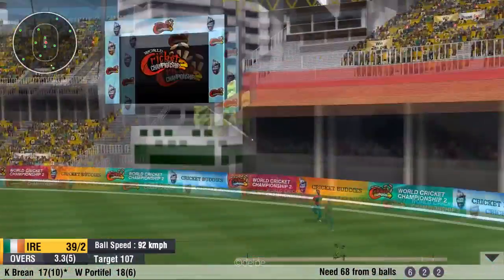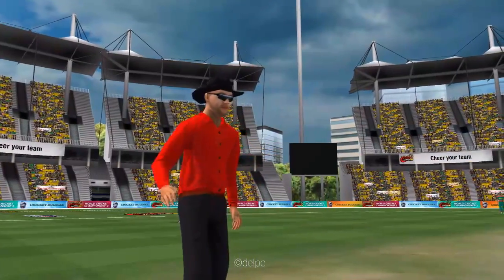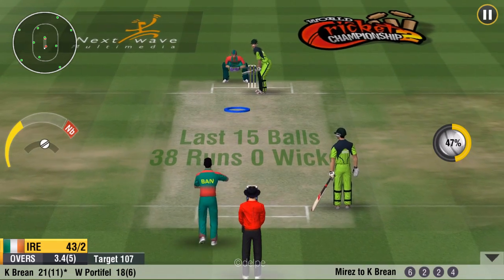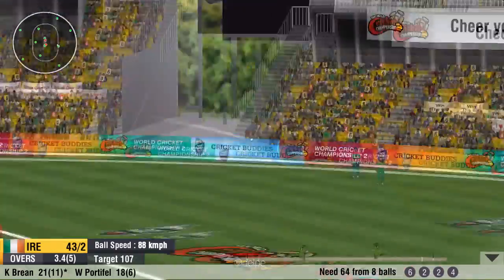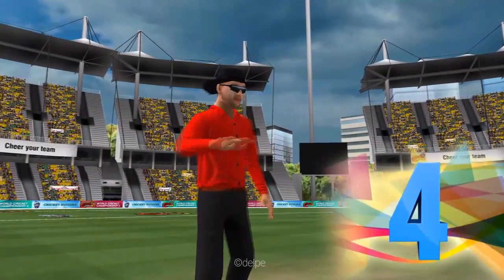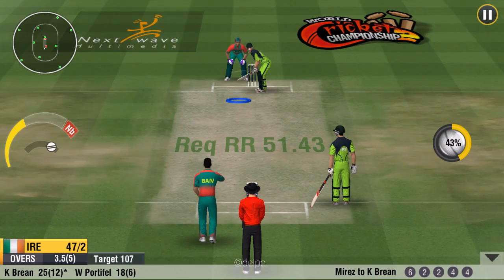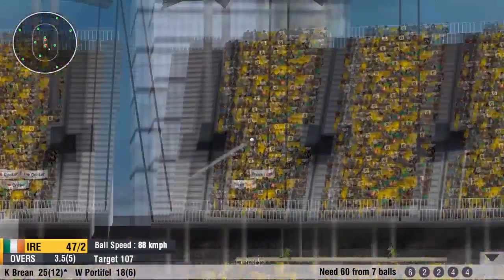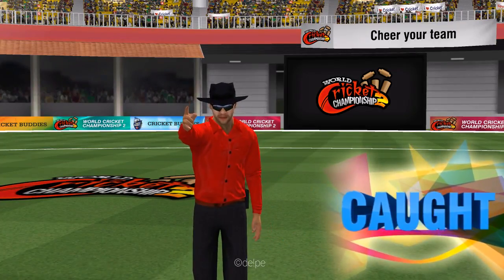Ball's been lifted off the ground. He has slogged that straight down the ground. The fielder is getting ready to get a hold of it. The ball has pierced the fielders all the way. Ball's been lifted off the ground. A safe pair of hands from the fielder.